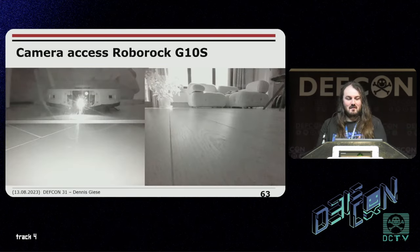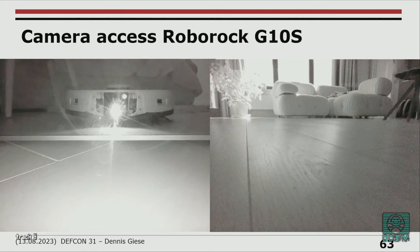This is a G10S from Roborock. I made it selfie, so it's self-aware, it makes a selfie of itself. And you see the quality again from the optical sensors.